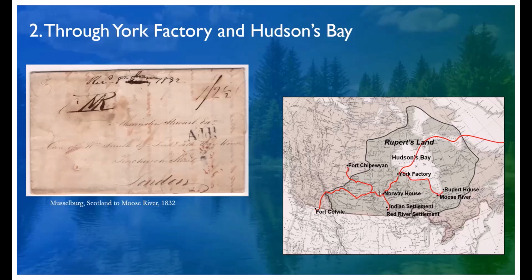And this network of settlements and outposts and trading posts, including down as far as Ansonia in Oregon, Fort Colville, which is now in the state of Washington, Fort St. James, which I mentioned before, Rupert House and Moose River on the Hudson Bay, everything funneled towards either Norway House or York Factory. And when mail was coming from Europe to these settlements, it would be bundled at the Hudson Bay House in London. Very often they would put a marking at least on the top letter of the stack. In this case, it says MR for Moose River.